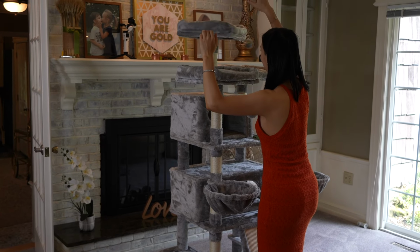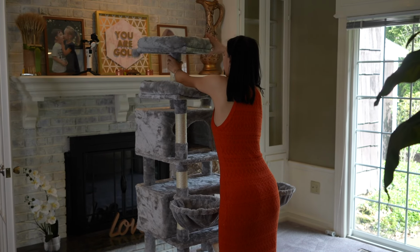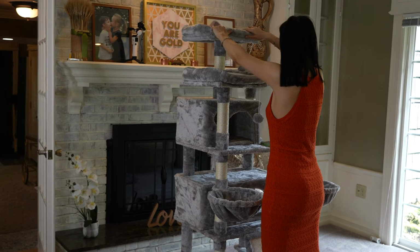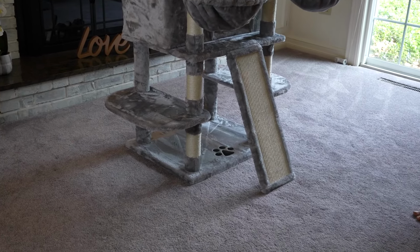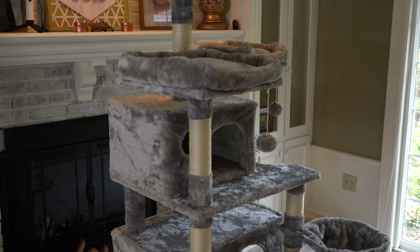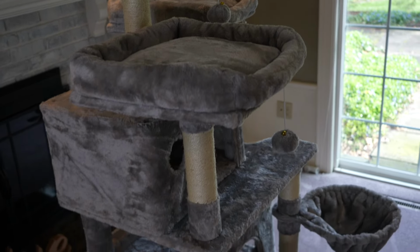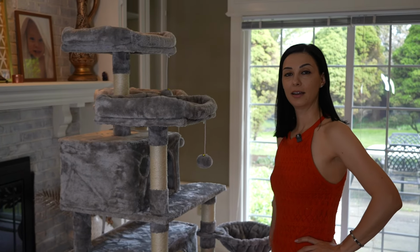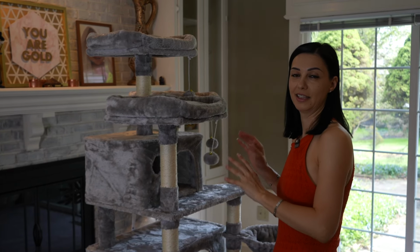Ta-da! How about that? Oh my God. This looks so cute. Look at this playhouse. I wish I had one all for myself. Now I need to find a place for it. And I'm going to bring my kitty home. And I'll show you guys the new playground of my kitty with the kitty in it later on.